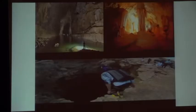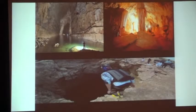This is a very famous Dr. Salam. I think he jumped by parachute in the Majlis al-Jinn. You have to go into this nice cave in Oman by parachute jumping. I never did it, but I think this is a British guy.